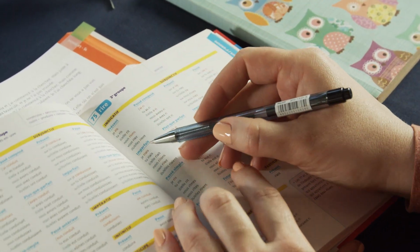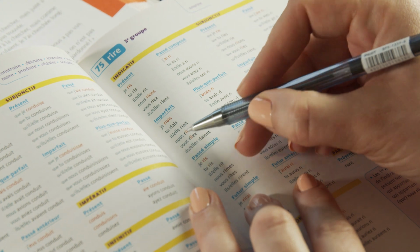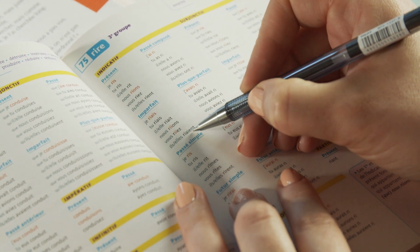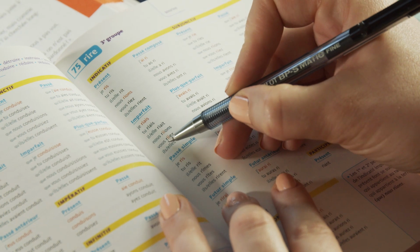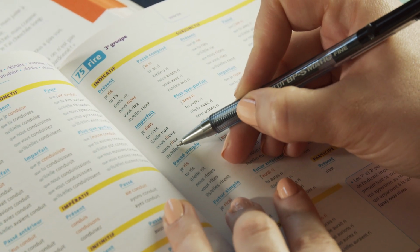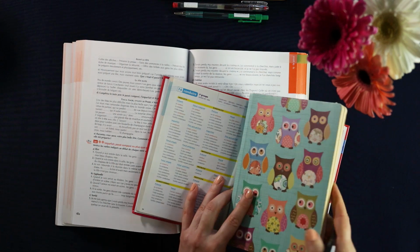So where's the imparfait? Right here. Je riais, tu riais, il, elle riait. Nous riions, vous riiez, ils ou elles riaient. So the root is RI, and in the nous and vous version we need two I's. So there's something to remember. Alright.